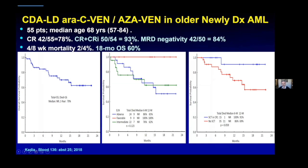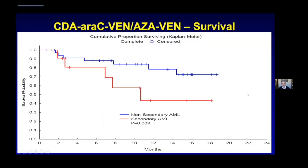The marrow CR rate, better than intensive chemotherapy, 93%. MRD negativity, 84%. Estimated 2-year survival, 60%, not 40%. And among the patients that we can still take to transplant, the 2-year survival is over 80%, and the others who cannot go to transplant is still 50%. So we have made significant progress.